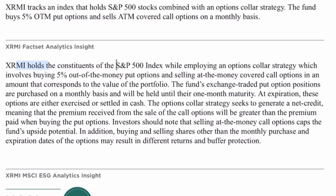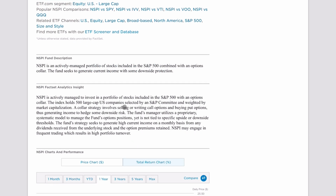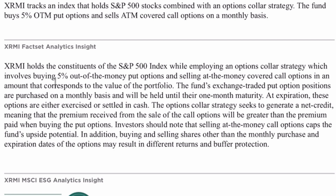So XRMI is based on the S&P 500 and employs an option collar strategy which involves buying 5% out of the money put options and selling at the money covered call options in an amount that corresponds to the value of the portfolio. So right there, you're going to notice that in comparison with the Nationwide offerings, it's way more transparent. The Nationwide offering just says it's based around the S&P 500, it's an option collar strategy, and everything else is proprietary. With GlobalX, we know exactly how much downside protection we have, as well as how we're generating the income, which is pretty important when it comes to risk-managed income ETFs.